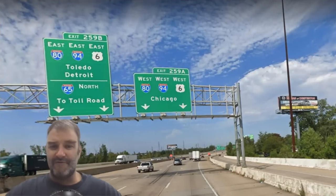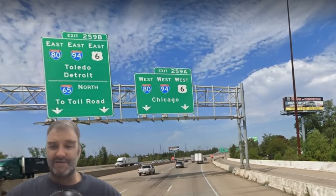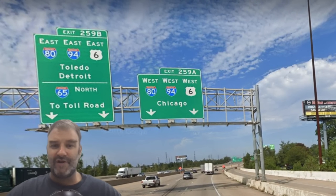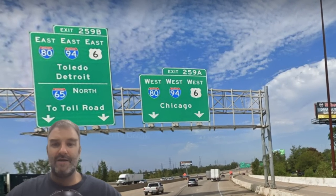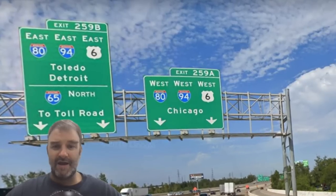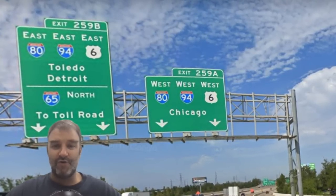Here on I-65 northbound, we have kind of the weird ending of it, so we have 265 toll road, we've got 80-94 Chicago, and then we've got 80-94 east for Toledo and Detroit. Those are all fitting, and as I said, we're on 65 north toll road.